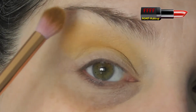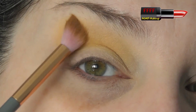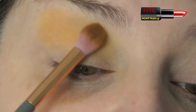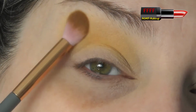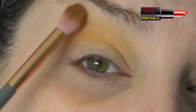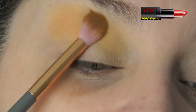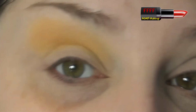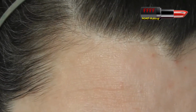I'm not too worried about here because I'm going to add some darker shades later, but I just want to make sure that I've definitely got that colour all the way up. So I'm just going to gently tap rather than doing the circles. Just tap away, and I am tapping in circles, but I'm not actually moving the skin. I'm just tapping over it in circles, just to make sure that I've got the intensity of colour that I want.